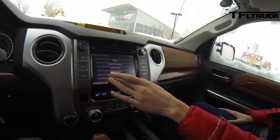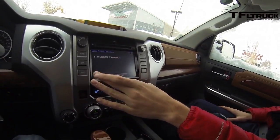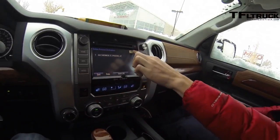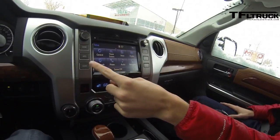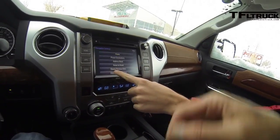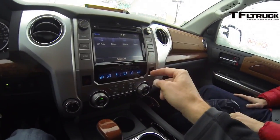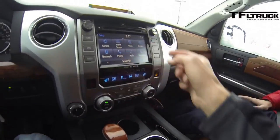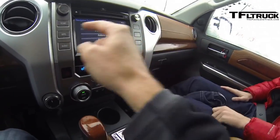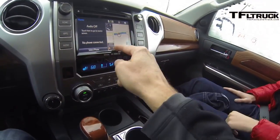No. Delete previous destination? That's just deleting the previous. No, we don't want to delete it. We just want to turn it off. I have an idea. How about this? What does this do? No. Do navigation. No. Navigation. Home. No. Home. No, that's around. That's navigation. Leave it there. You turn it off. Okay, turn it off.